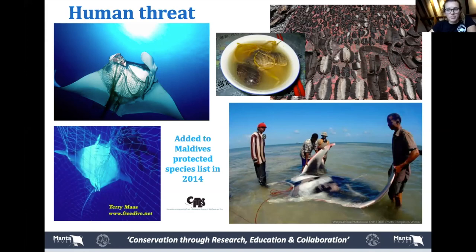Now, luckily, some countries are seeing that manta rays are worth more alive than dead. So it's much better to keep them alive where they'll be healthy and where lots of tourists can go and swim with them, which will make a country money, than to kill them for food. And not even for food like fish, but for a sort of medicine or a remedy.